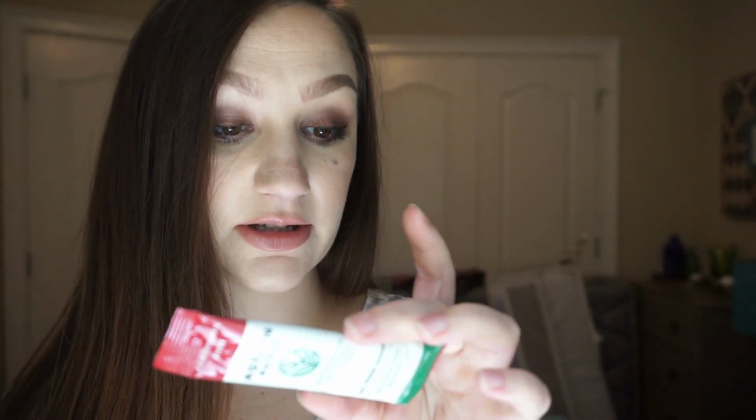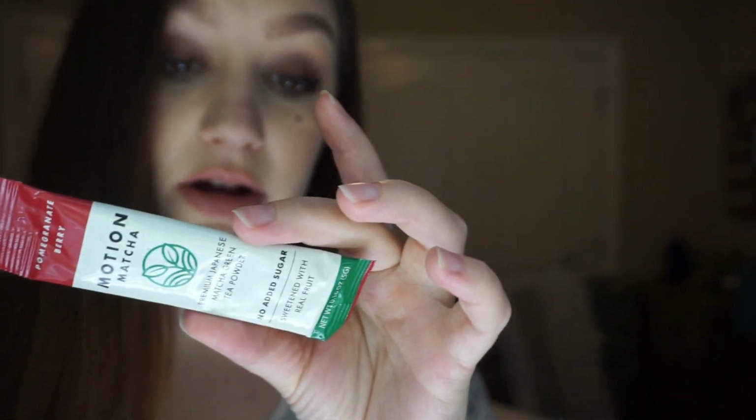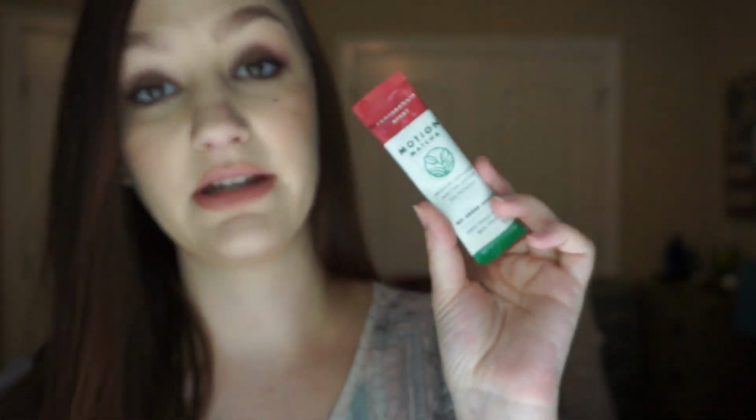I got this pomegranate berry motion matcha, premium Japanese matcha green tea powder, no sugar added, sweetened with real fruit. So it looks like you just add this packet to water or milk, and you can drink it hot or cold. And bring the energy and health boost of matcha with you wherever you go. This matcha mixes instantly into water, milk or juice, no whisk needed.